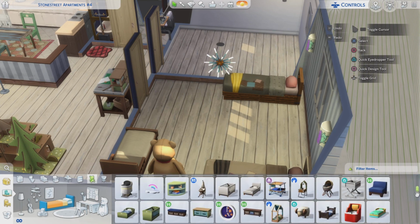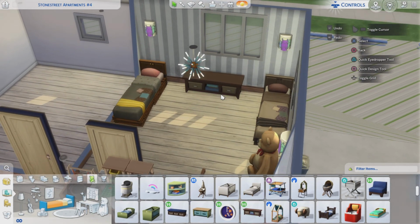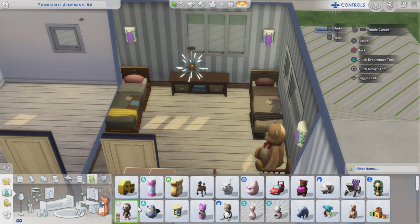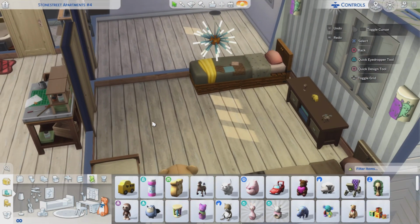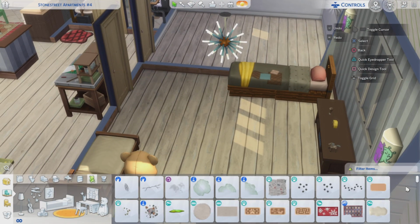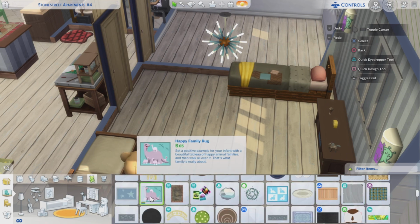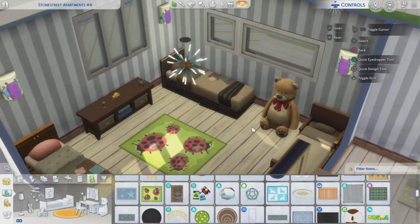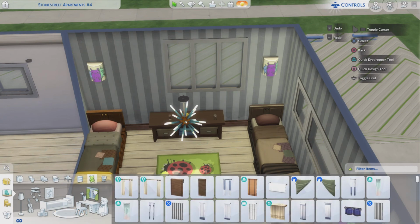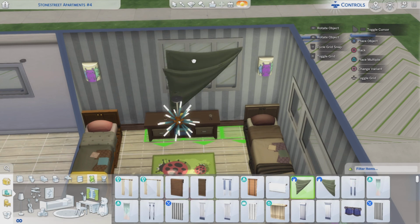So let's see, what else can we put in here? We have the beds for the girls, for Tessa and Barbara. It's from Werewolf Pack. And the toddler bed for Conrad is from Growing Together. And now I put a small car and a horse and a Jedi, I think it is, on this little dresser. And I put a super nice rug with ladybugs on it.